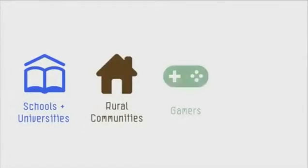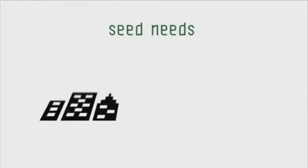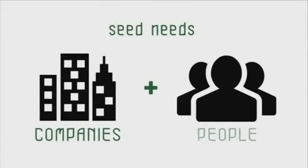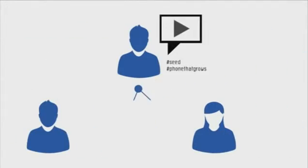There are so many scenarios in which Seed could improve our experience with technology. But for Seed to go from concept to reality, it needs the right companies and people. And you can help by spreading the word.